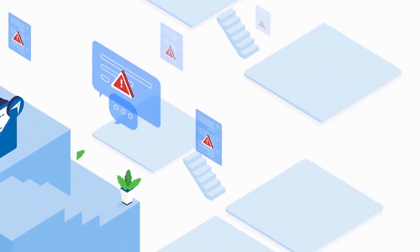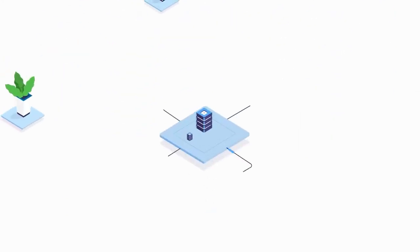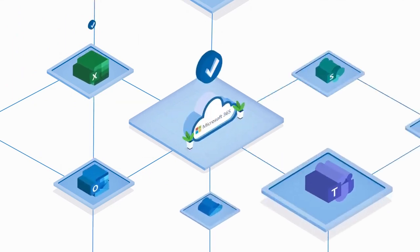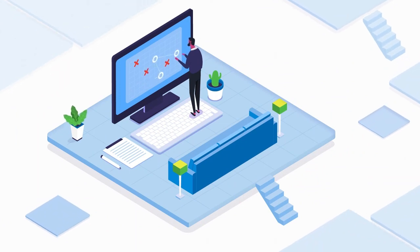Through the process, we provide you with findings and recommendations, while ensuring there is no impact to user experiences or devices. At the end of this engagement, you'll have a better understanding of security risks within your Microsoft 365 cloud environment and a prioritized game plan to address any gaps.